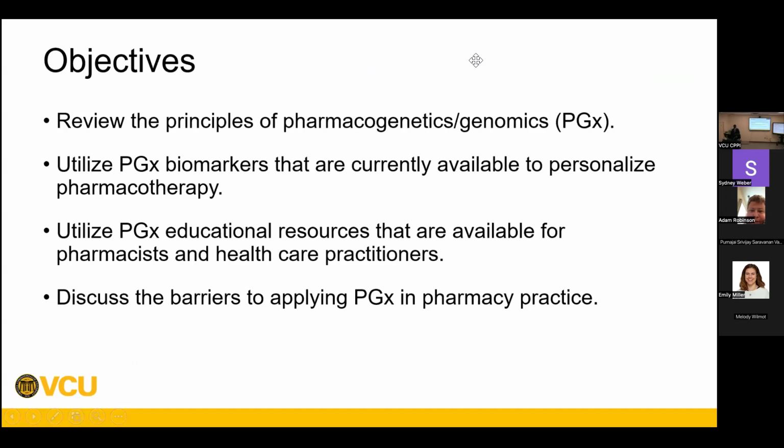So our objectives today, we'll review the principles of pharmacogenomics. Hopefully at the end of this talk, you'll be able to utilize pharmacogenomic biomarkers that are currently available to personalize pharmacotherapy and use educational resources that are available for pharmacists and healthcare practitioners. And then towards the end of the talk, and somewhat interwoven in between, you'll see what are some of the barriers for moving pharmacogenomics broadly into pharmacy practice.